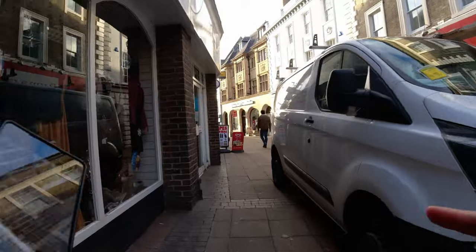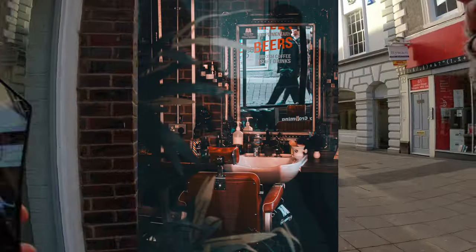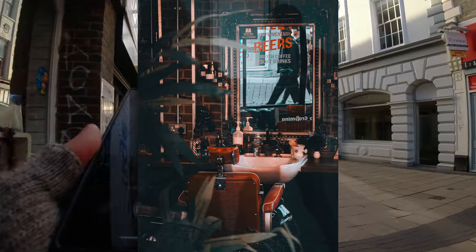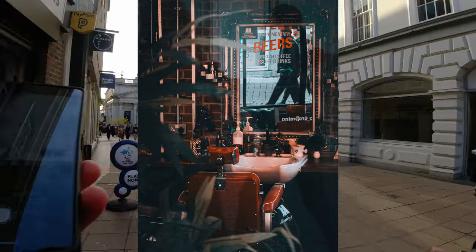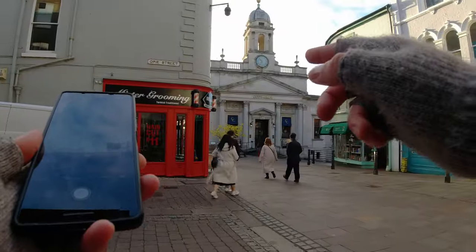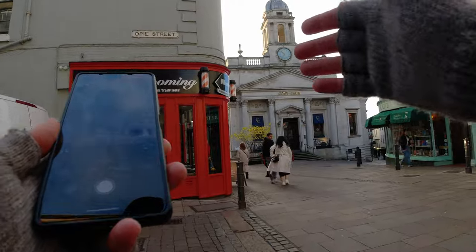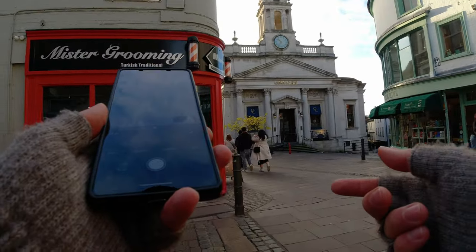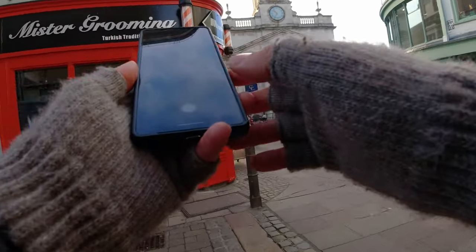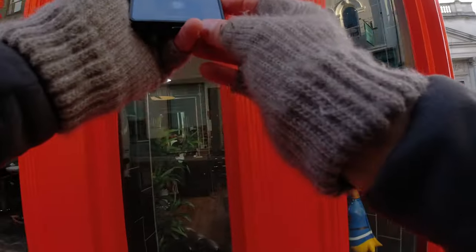In the corner here, there's a barber's that I really like, because of the way it's situated. I'll pop a picture on the screen of a previous photo that I've taken. I really like it because it gives you the opportunity to do a double exposure as well. The way it's located, you get reflections of people walking past, as well as the people inside, as well as the reflection of people in the mirror, which is pretty sick. So let's see if we can do something similar today.